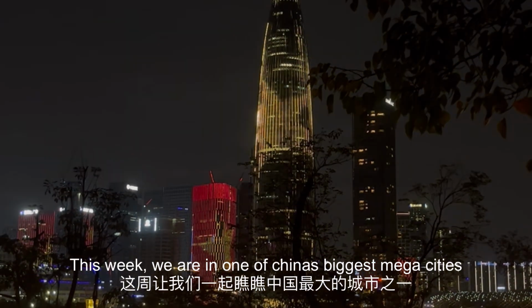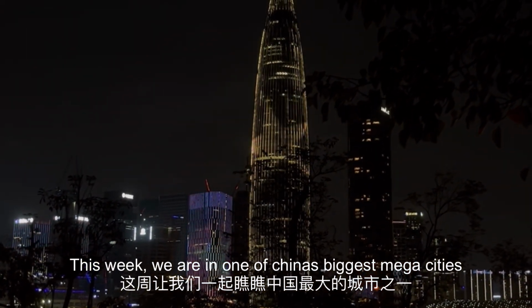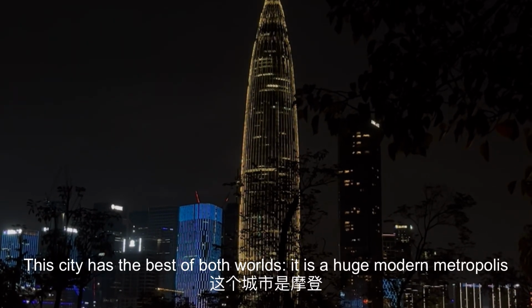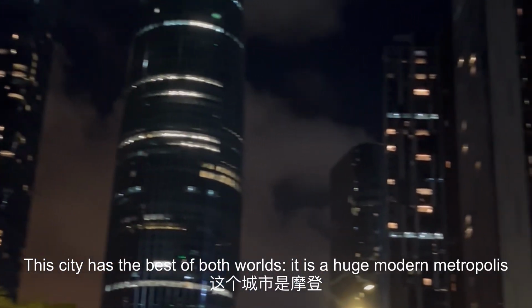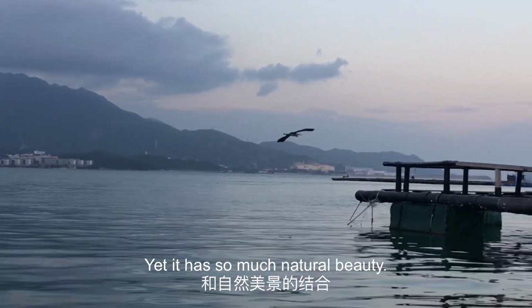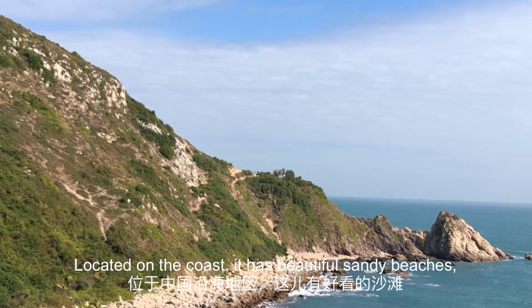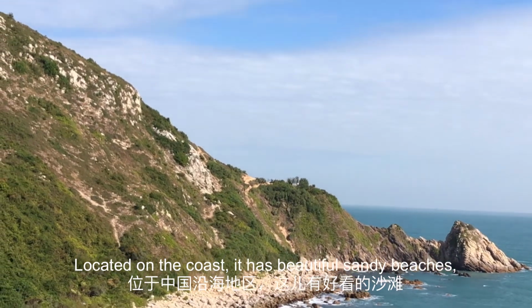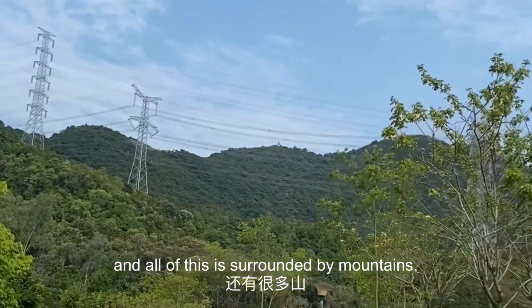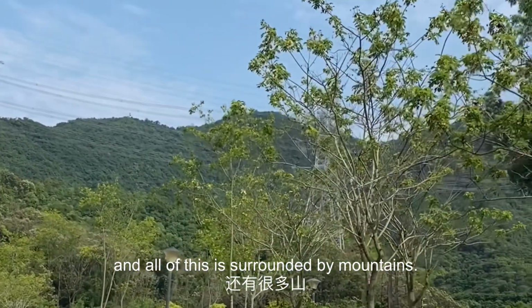This week we are in one of China's biggest megacities, Shenzhen. This city has the best of both worlds. It is a huge modern metropolis, yet it has so much natural beauty. Located on the coast, it has beautiful sandy beaches and futuristic skyscrapers. And all of this is surrounded by mountains.